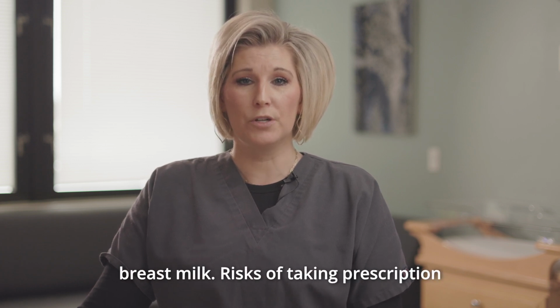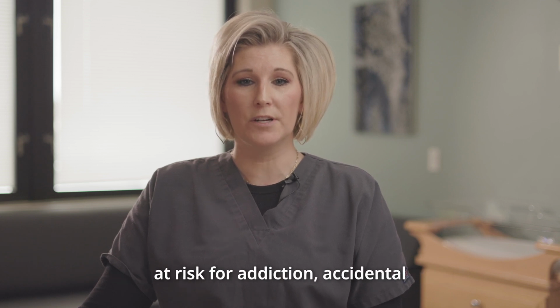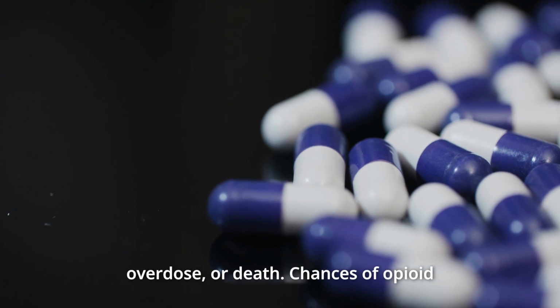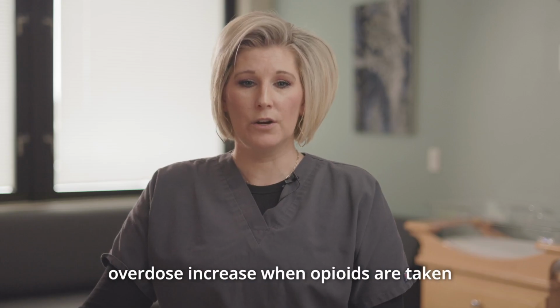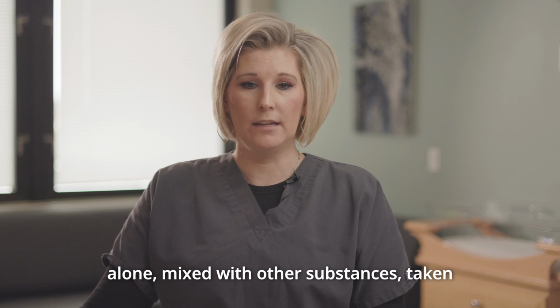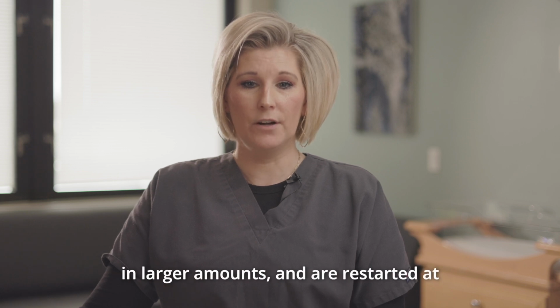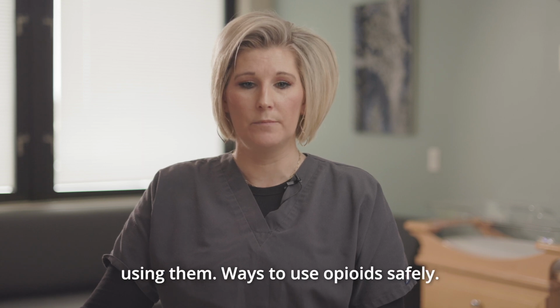Risks of taking prescription opioids. Anyone who takes opioids can be at risk for addiction, accidental overdose, or death. Chances of opioid overdose increase when opioids are taken alone, mixed with other substances, taken in larger amounts, and are restarted at the same dose after taking a break from using them.